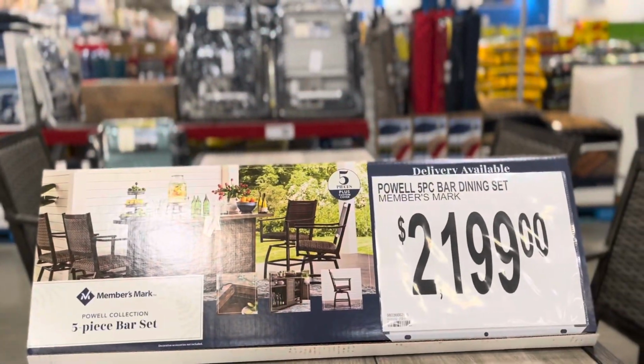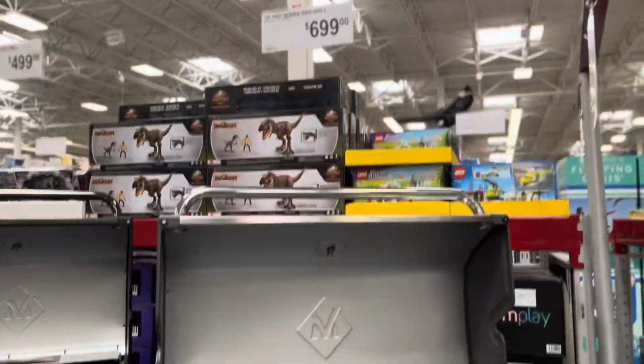Lovely. And then look at this outdoor bistro set, $2,199 with the swivel chairs. How beautiful is that. And then it also has storage. How cool. Look at these lovely grills here.